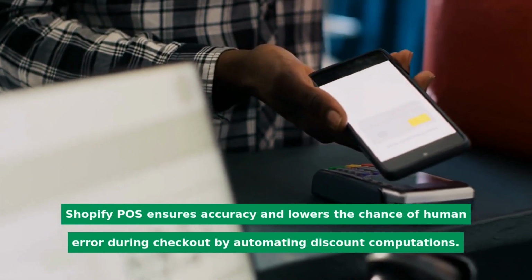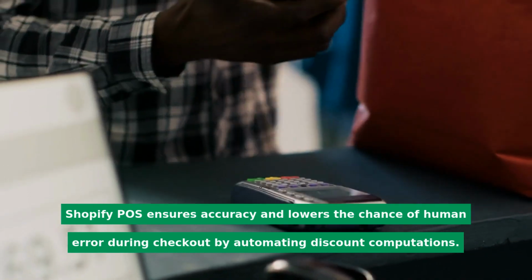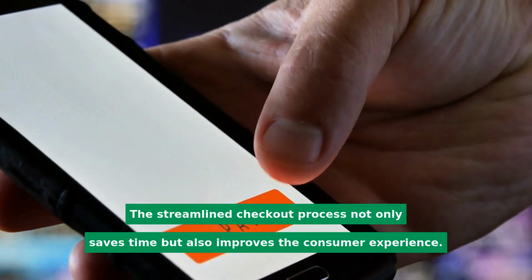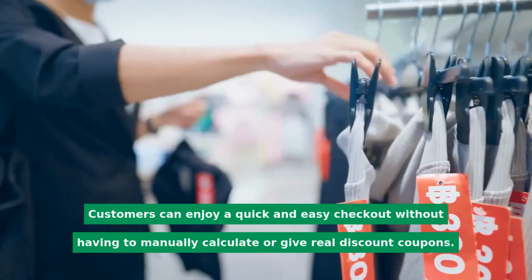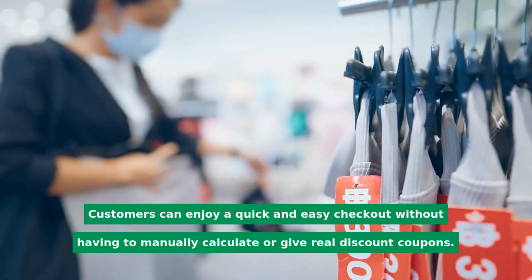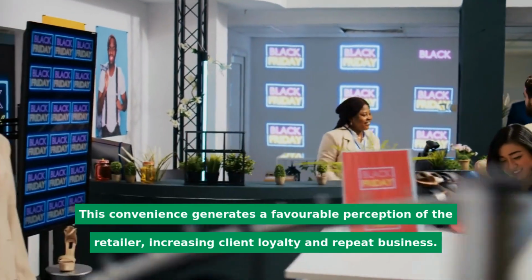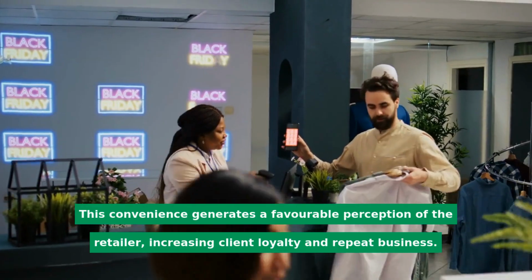Shopify POS ensures accuracy and lowers the chance of human error during checkout by automating discount computations. The streamlined checkout process not only saves time but also improves the consumer experience. Customers can enjoy a quick and easy checkout without having to manually calculate or give real discount coupons. This convenience generates a favorable perception of the retailer, increasing client loyalty and repeat business.